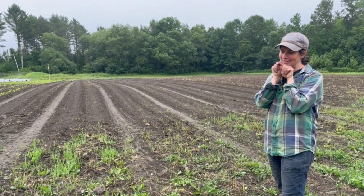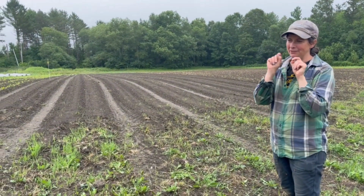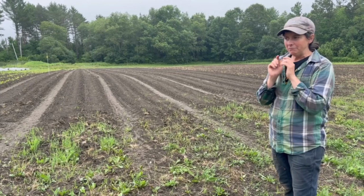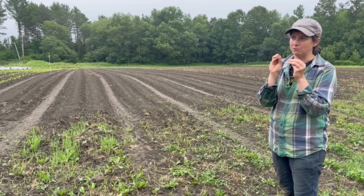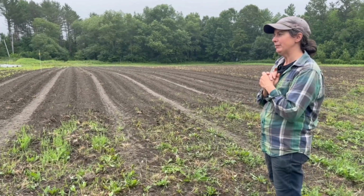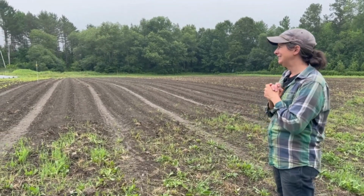They come up looking almost like a little blade of grass when they first come up. And it takes another good 10 to 15 days for the true leaves to really come out. And even then, they're still so tiny and really can get lost in weeds really quickly. So to give them the best chance at life, we just try to eliminate as much competition as possible.